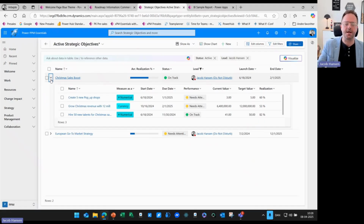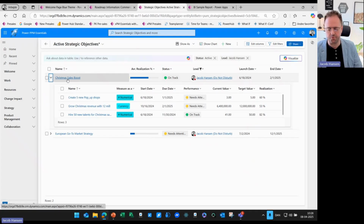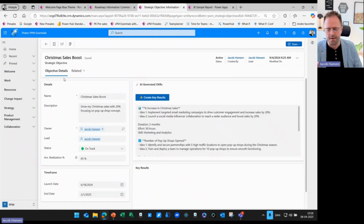Because if I want to investigate my objectives and key results and then link all the way down to the work, it will be possible for me to go into the Christmas sales boost. I can identify that I have 5 key results. I can identify that they have been set up for numerical currency measurements. I can see the start and end date. I can see the baseline value and the target value, and I can see the actual realization of my strategy. So right now, I'm pretty good on track with the Christmas sales boost.